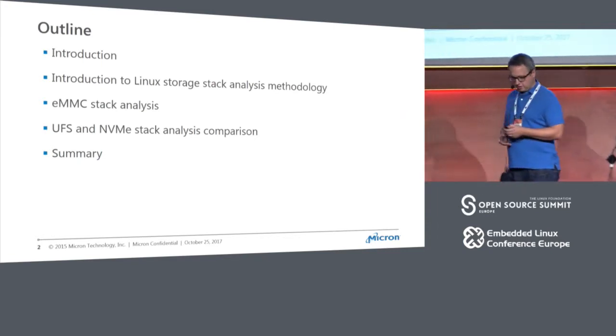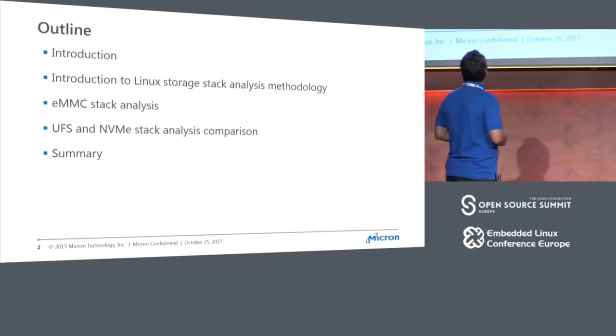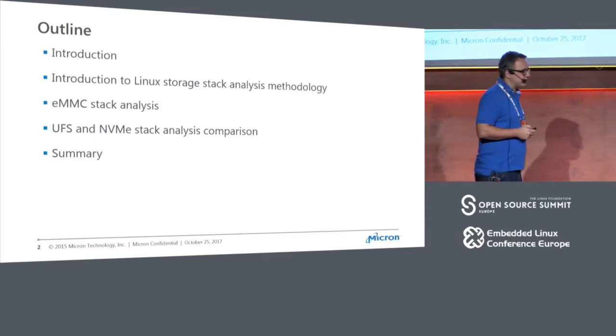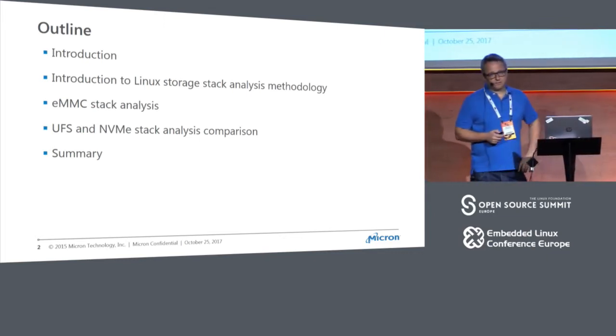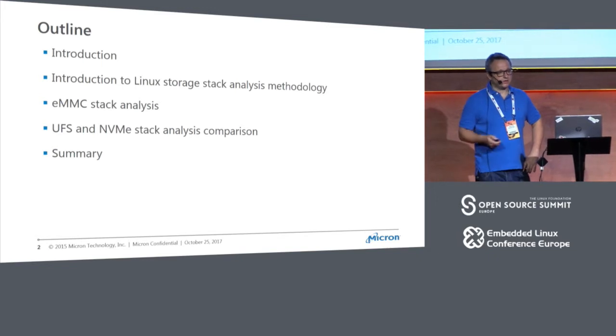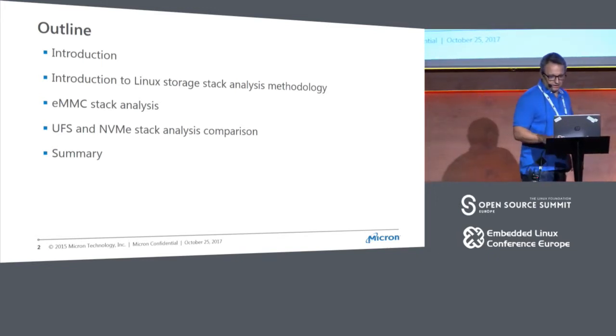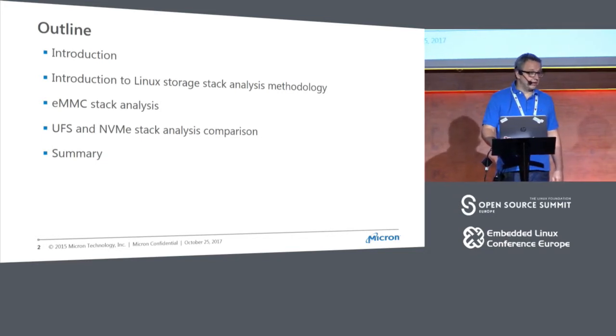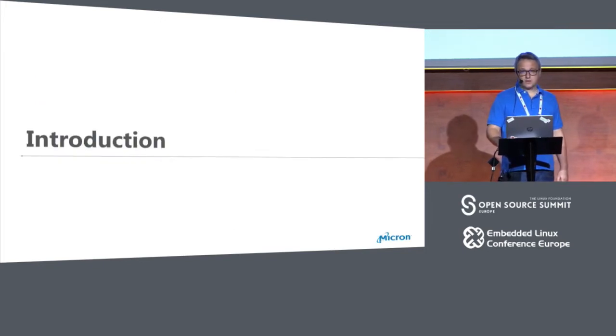The outline of the presentation is the following. We're going to start with a little bit of introduction about ourselves, who we are, where we come from. Then this is going to be followed by a description of the methodology that we used in this study, followed by the presentation of the results that we've observed on an eMMC stack. And then we're going to move on to something more interesting or more relevant for today's systems. We're going to show you the comparison results that we've received on comparing UFS and NVMe. And this is going to be concluded by a short summary, and then we open up for questions and hopefully some answers as well. Okay, so let's start with the introduction.